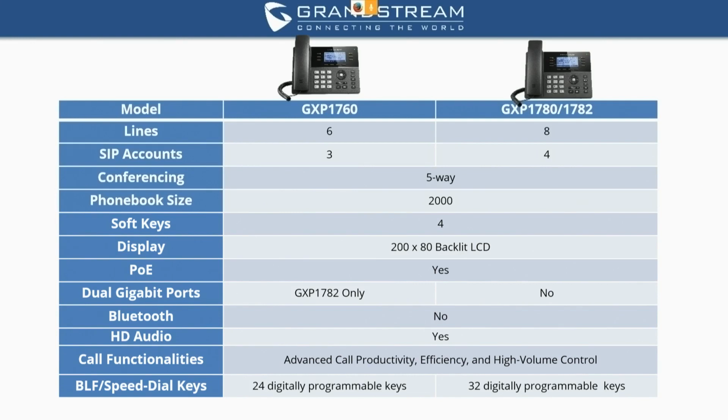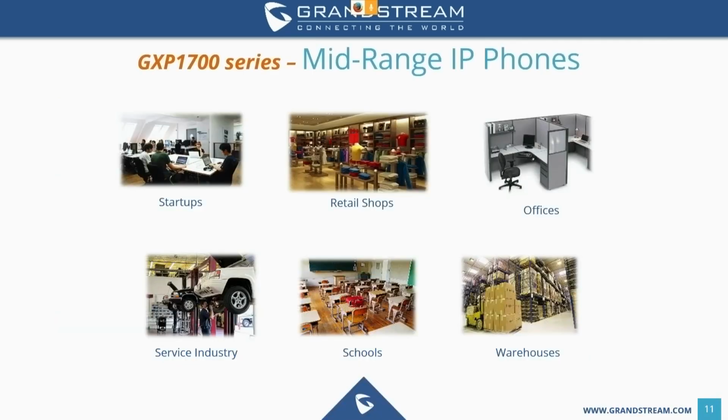So again, to break down the models for you, the 1760 is a 6-line IP phone, gives you 3 SIP accounts, and uses standard 10/100 megabit per second ports, and does offer you built-in power over Ethernet. The 1780 and the 1782, those are both 8-line phones, support up to 4 SIP accounts. The difference between the 80 and the 82 is the 1782 gives you dual gigabit ports. They're all going to give you HD audio, built-in power over Ethernet, and 5-way voice conferencing. So that's the 1700 series.